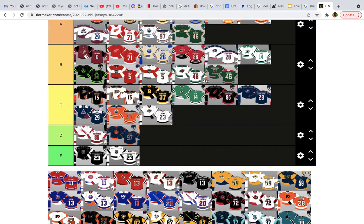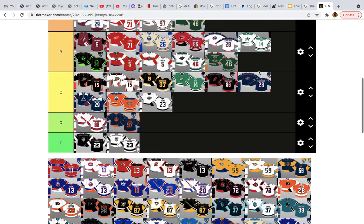Definitely grew on me a bit. I was not feeling it at all when it first dropped, but after a while, seeing it on the ice, the quality of it's really nice. All the letters here are all in felt and everything. It's a classic look. The one thing that I'm not a fan of is the elbow patches, the tan. I don't know. It doesn't look great. It is vintage looking, but I'm just not a fan of it personally.